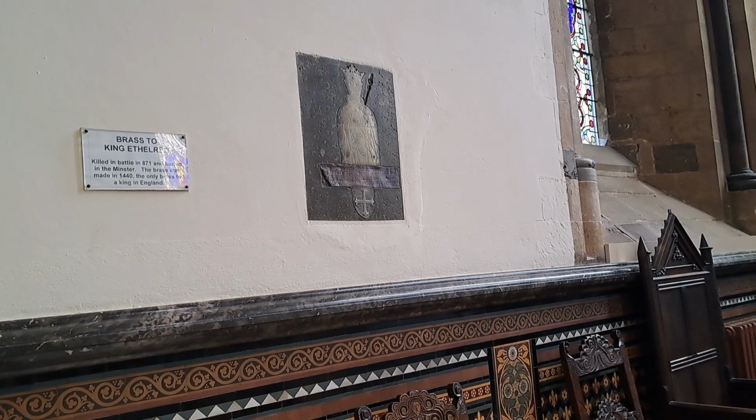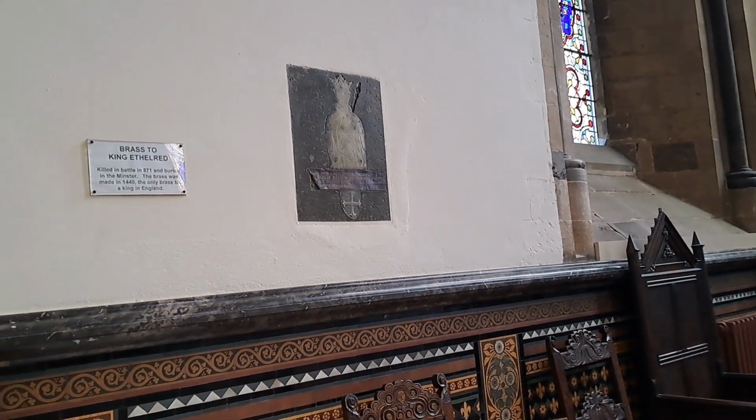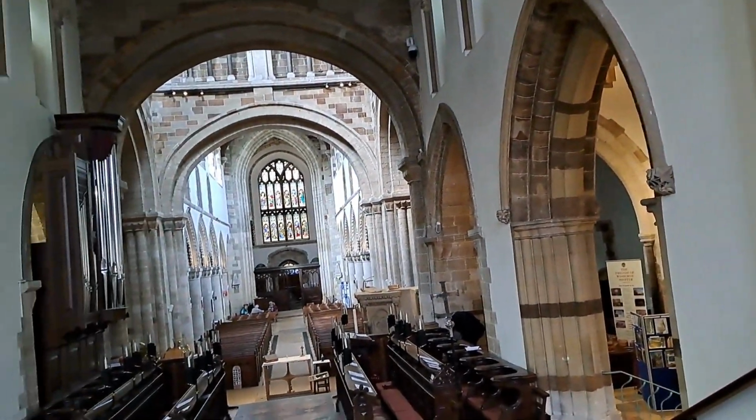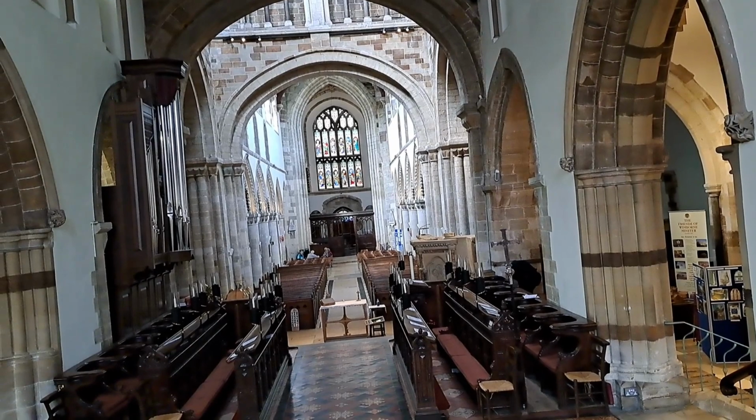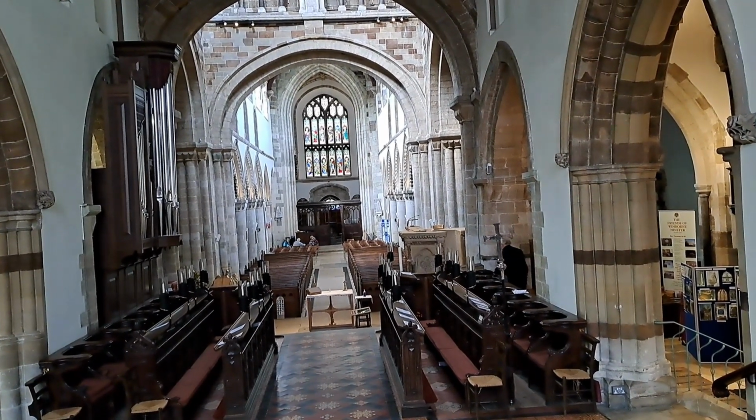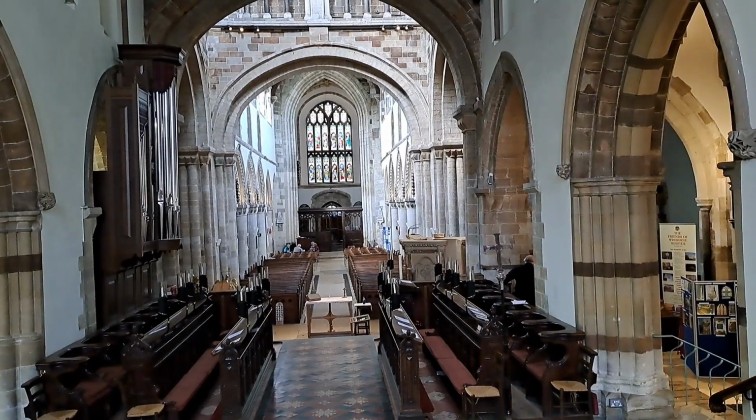Yes, the nunnery, which was here before the church was built, was a thriving place. In fact, they did missionary work to Central Europe and to Germany. It was a real big centre of Christianity in England at the time.